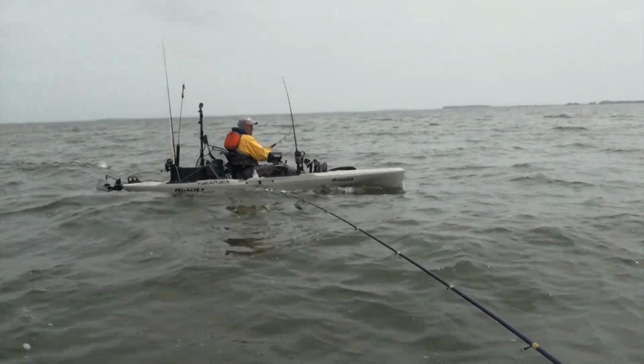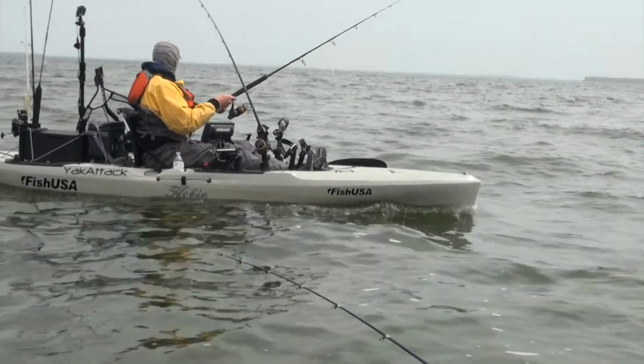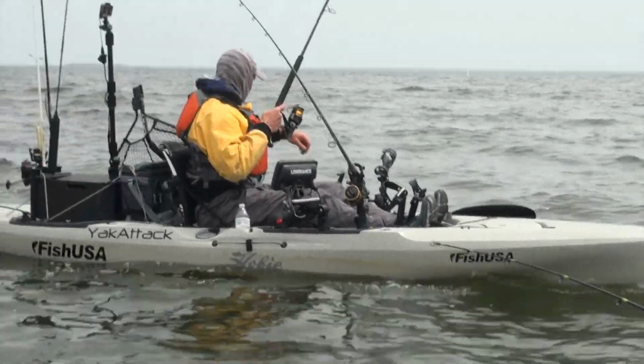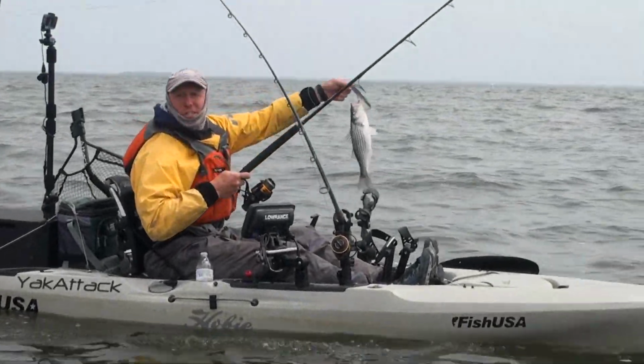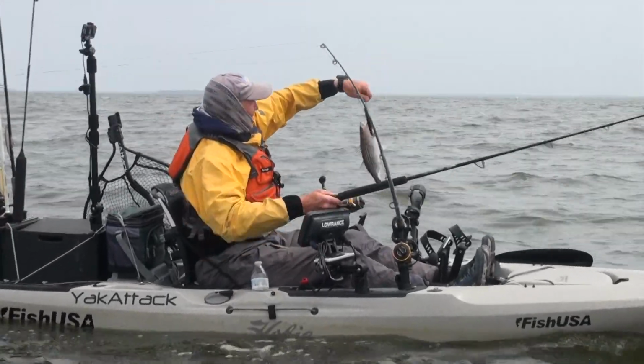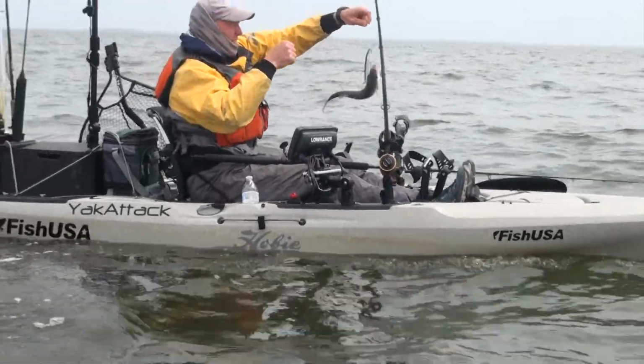All right. Hey, got a little striper on here. Marty's got his first. That's what we call an overachiever right there. Nice. Ain't done yet.